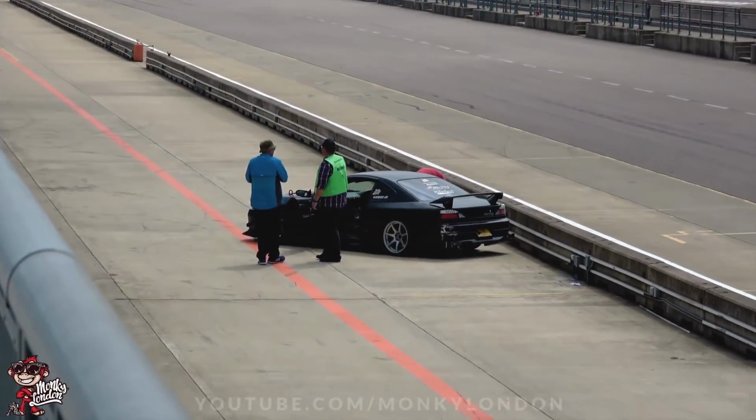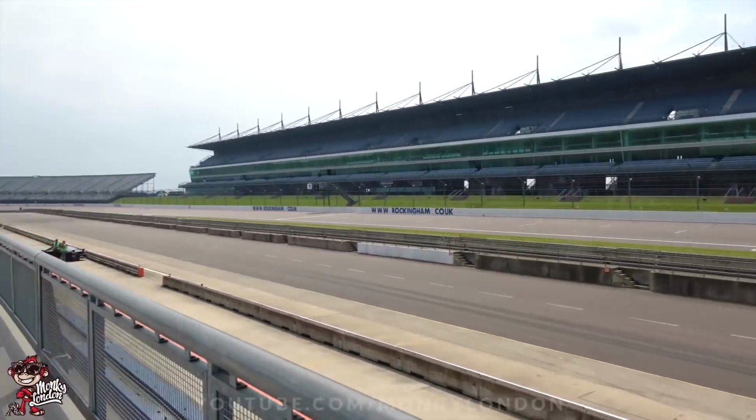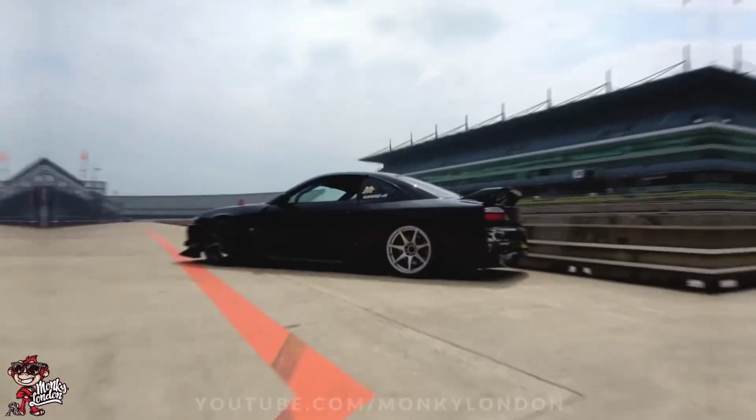There's my car having a little cheeky photo shoot, everything drift, very nom nom. It's very impressive, Rockingham. It's a really nice track. If you guys look around here, you'll see what I mean. It's pretty impressive. Rockingham looking absolutely beautiful as always. Guys are just down there taking a photo of my car, so let's go and see what they're up to.